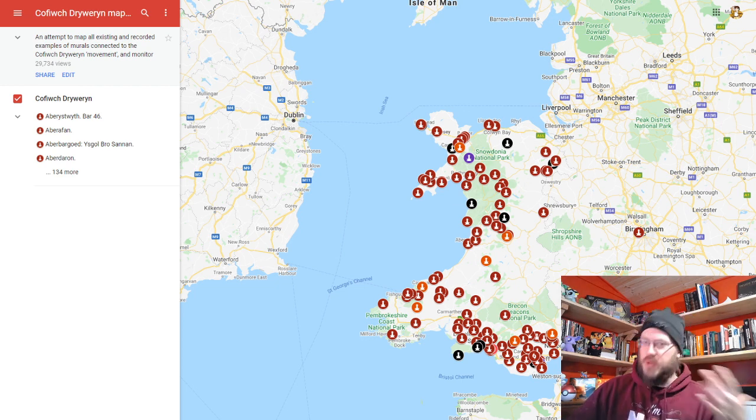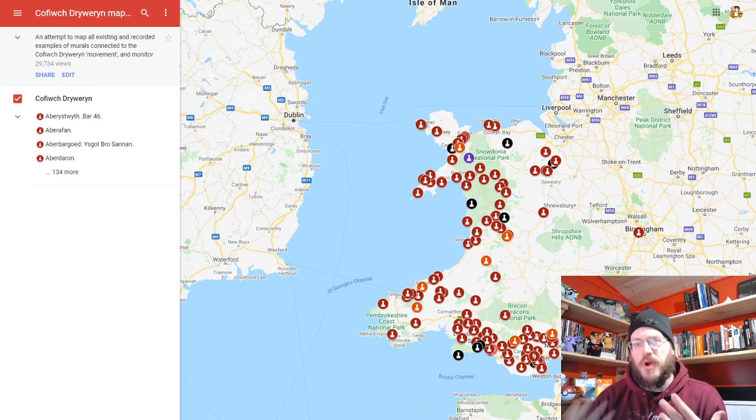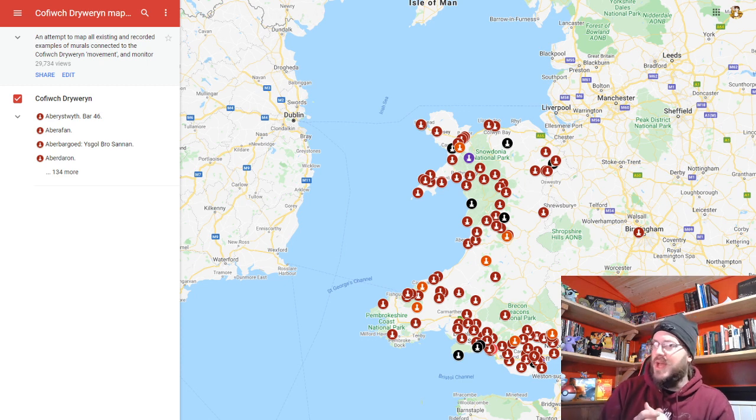Unsurprisingly, thanks to COVID and just generally wintry conditions, we haven't seen that much activity on the Cofiwch Dryweryn front over the last month. However, we have seen 4 new examples emerge over the course of the last 30 days or so, which takes our total up to 138 formally recorded examples. So numbers are still growing despite the current circumstances, which I think is an interesting thing in and of itself.